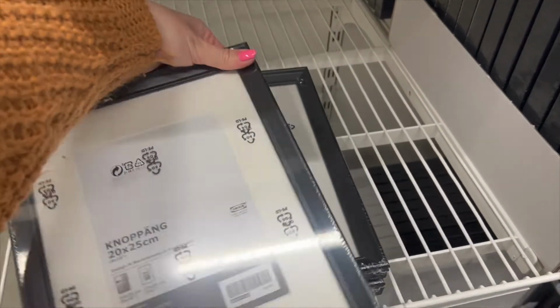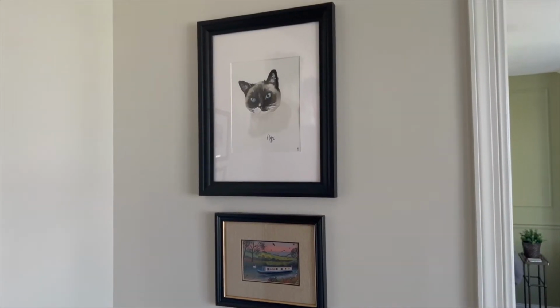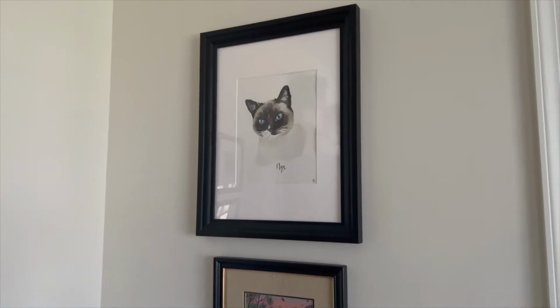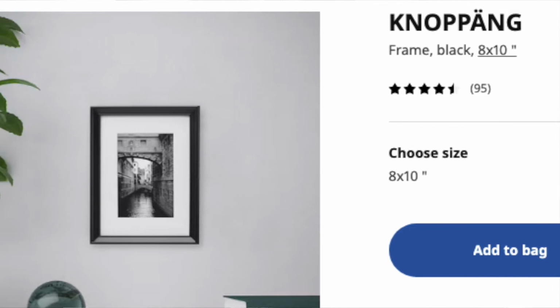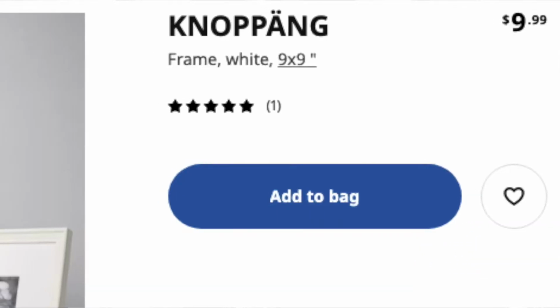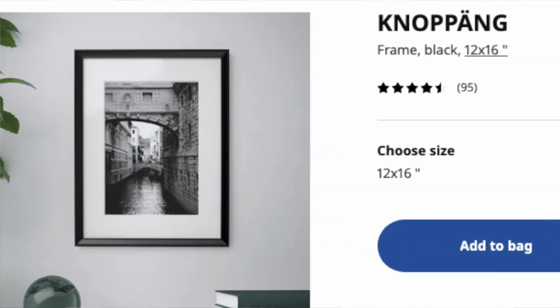Next up, I want to talk about some picture frames. I feel like recently Ikea has really started to step up their selection of picture frames. Previously, I felt like all of them were very minimal, modern, not necessarily my style, and now they've got quite a few new collections that have that more traditional edge profile. The collection that I specifically really like is called the Nope Hang. They come in both black and white. You can get an 8x10 for $4.99, a 9x9 for $9.99, and a 12x16 for $9.99.